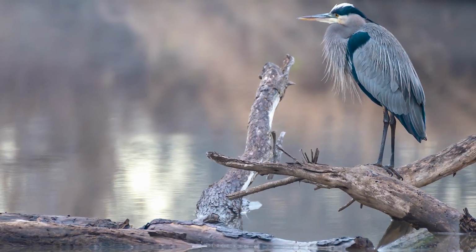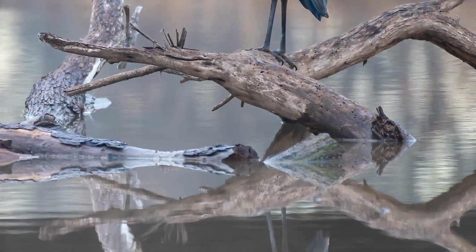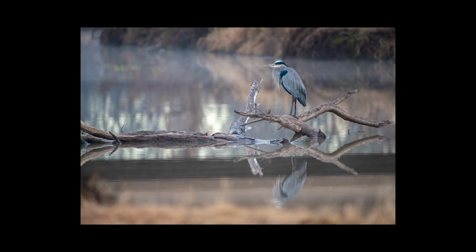The great blue heron is approximately 4 feet tall with a nearly 6-foot wingspan. They hunt in the shallows, waiting for their prey to swim near them. And with a thrust of their bill, a meal has been served.